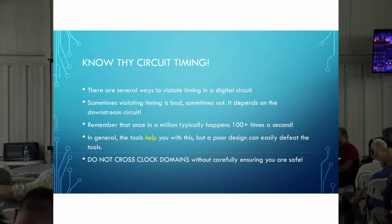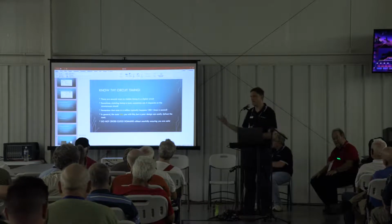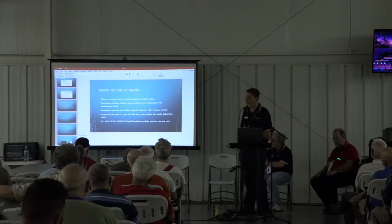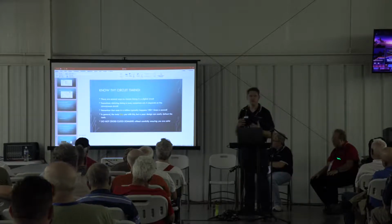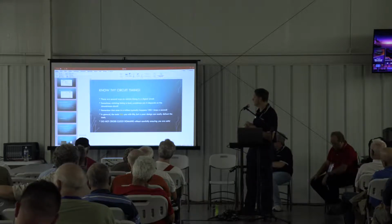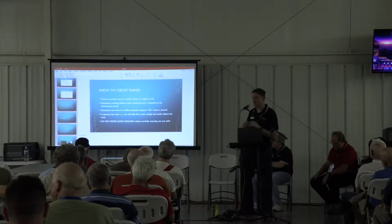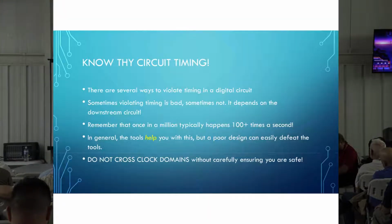The tools can help you with this. So the modern Xilinx tools, some of the ASIC tools, will help you understand as you're crossing domains, is this a dangerous crossing, is it not? But at the end of the day, a poor design can easily defeat what those tools are trying to do, how they're trying to help you. Do not cross clock domains. So carefully ensure you are safe. This is the number one source of errors, and they're random errors. So if any of you are going to take an FPGA, the only thing to remember is this: do not cross clock domains without being safe.